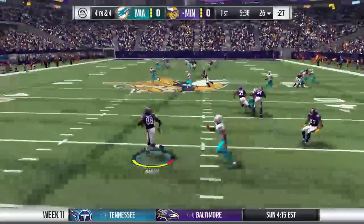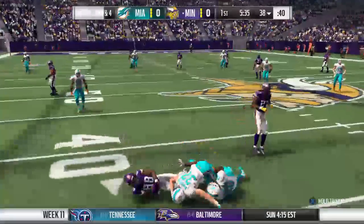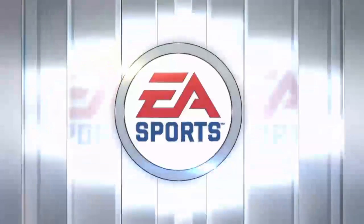Fielded at the 20. Good blocking there, nearly sprung him. As it is, it'll go.